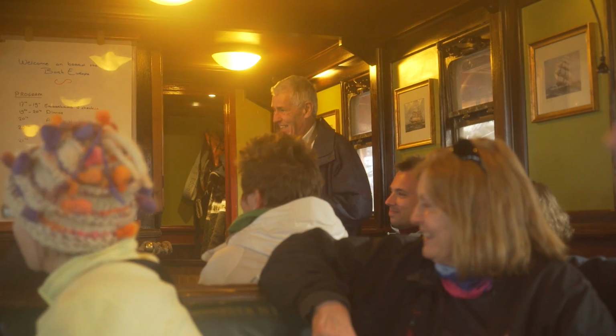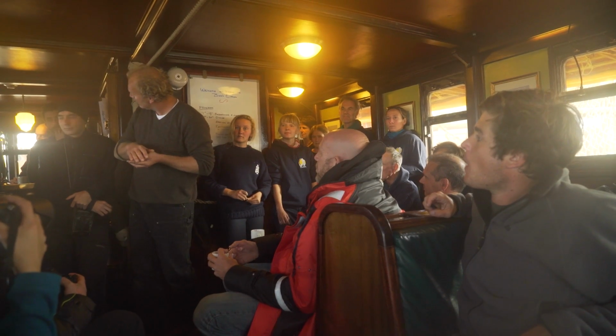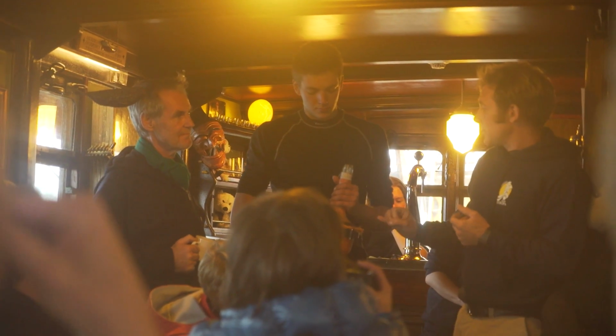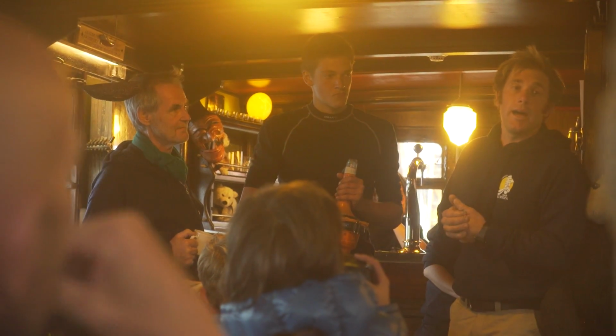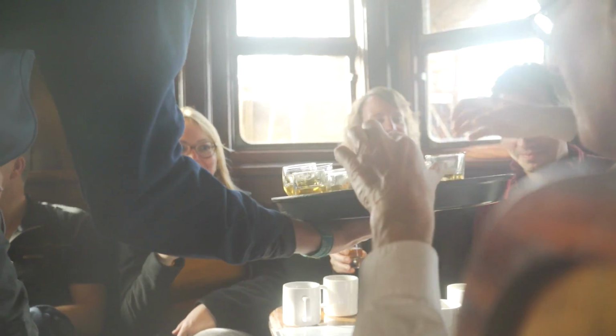Excellent. At the start of the voyage, when the voyage crew comes aboard, the captain welcomes everybody. The permanent crew introduces themselves and there are a few basic safety instructions. After that, the adventure begins as we set sail for the great white continent.